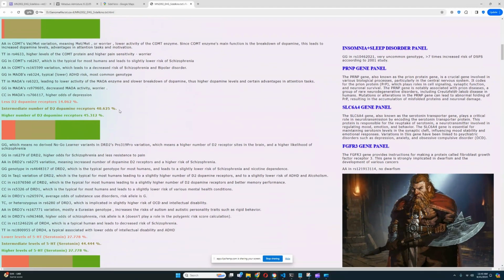Let's get into the DRD2. For the DRD2 panel, he's scoring a higher number of dopamine D2 receptor sites in the brain, which is not a very European genotype to have, but I noticed that some Eastern hunter-gatherers score this. So it looks like he has a predisposition to a higher number of dopamine D2 receptor sites in the brain, and some predisposition to such conditions as schizophrenia and bipolar.